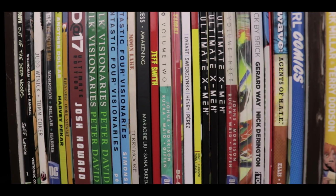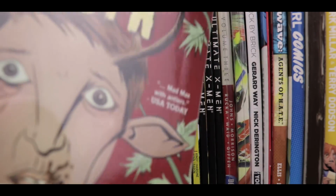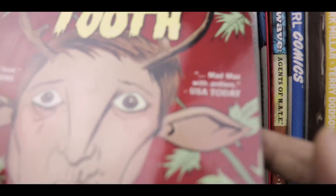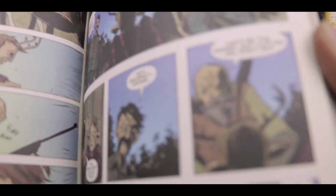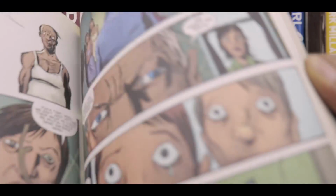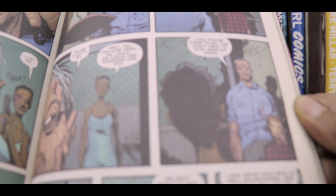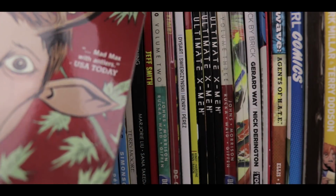On the third shelf, we have some more assorted trade paperbacks. There's Vertigo's Sweet Tooth by Jeff Lemire. I'm not sure how his name is pronounced. Sweet Tooth was a lot of fun. It was weird and odd, and at the same time, it was quite emotionally resonant. I'm a fan of Lemire at most times, and I actually like his artwork. It's very quirky, and it suits this material really, really well. In fact, I like this enough to collect the rest of it in deluxe hardcovers, and that's why I only have one volume of this paperback.